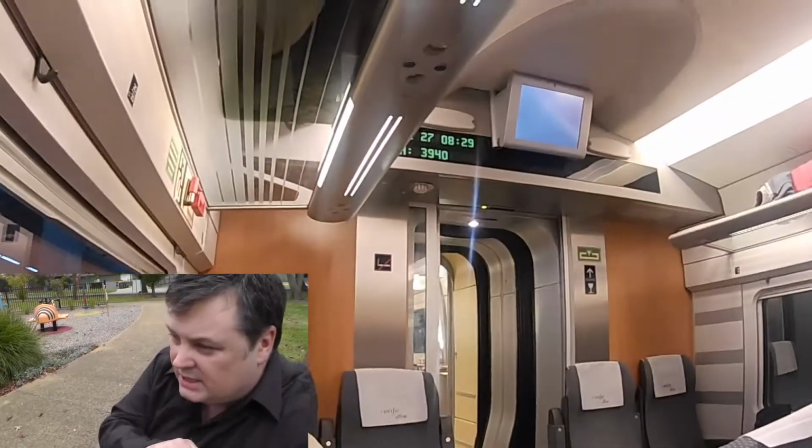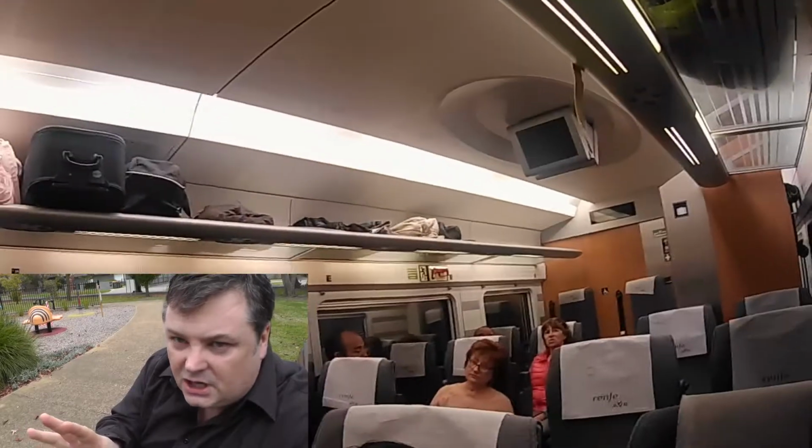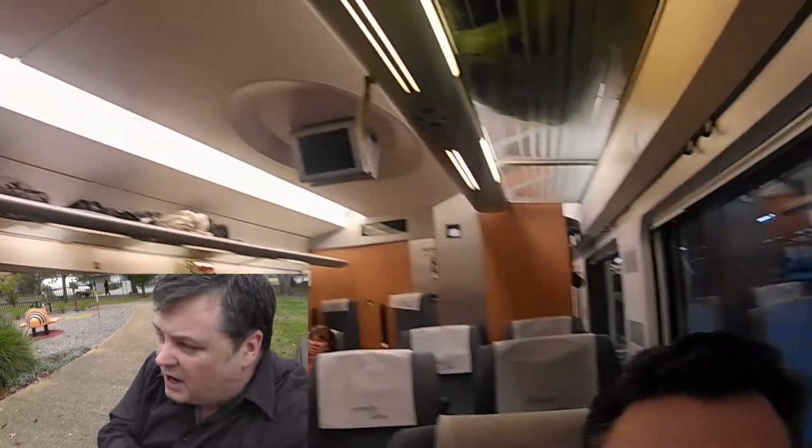When last you left me, I was in Barcelona, and to get from Barcelona to Seville, I took the train, the very fast train. It's a very smooth ride. It was a great journey. I got to see a lot of the countryside, plus it only took just over 5 hours, and I think the normal train takes about twice that amount of time.